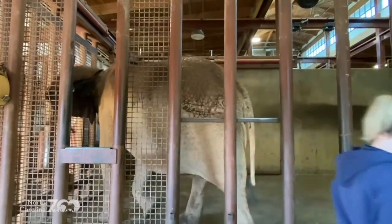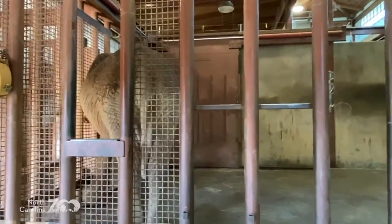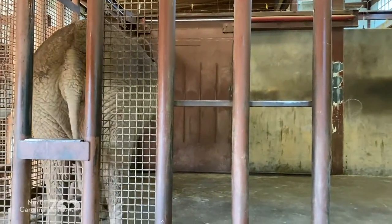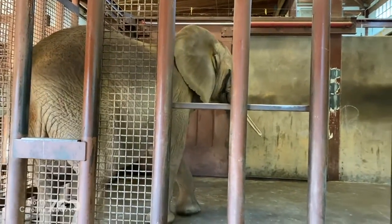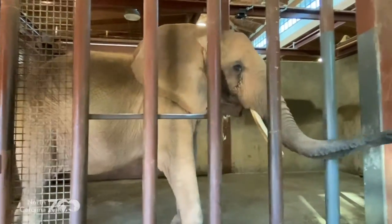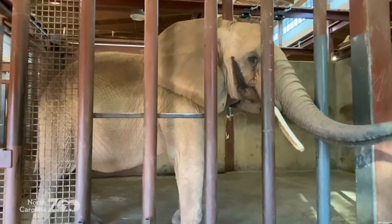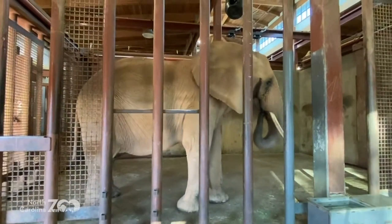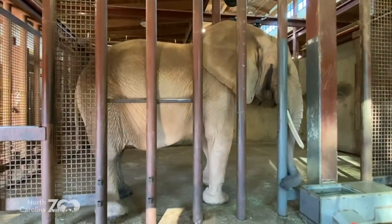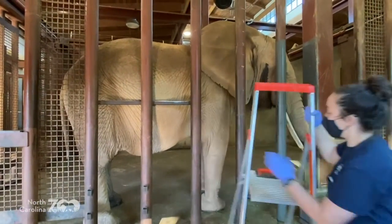So my guess, I'm going to make an assumption here, is we're going to do the other side now. Absolutely, yeah. You don't want to be lopsided, you know, like oil on one side and not on the other. And Rafiki, obviously, has been trained to move within this space. Yep, this whole time Deb is giving her different cues. Basically, she's asking Rafiki to do these different behaviors that she's been trained to do, and if she wants to do them, great, she gets a reward. If not, we'll just do something different.